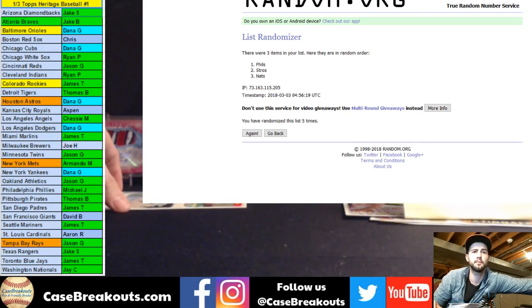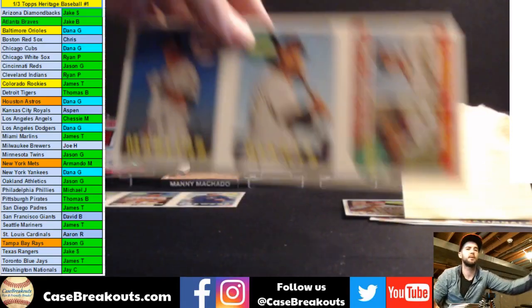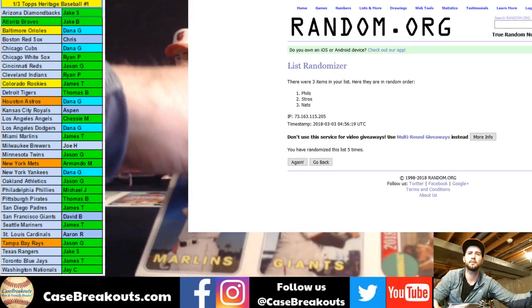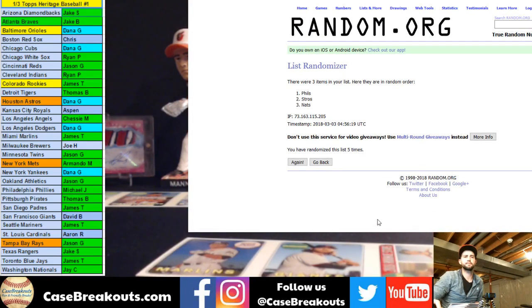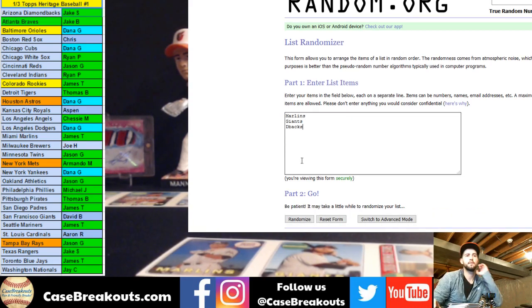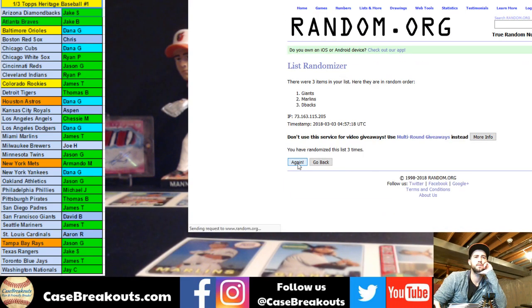Next up, let's see here, if I can grab the card, Marlins, Giants, and the D-backs. Stick with five times, I'm going to type them in. Got the Marlins, Giants, and D-backs. Five times, one, two, three, four, and five, and the Giants.